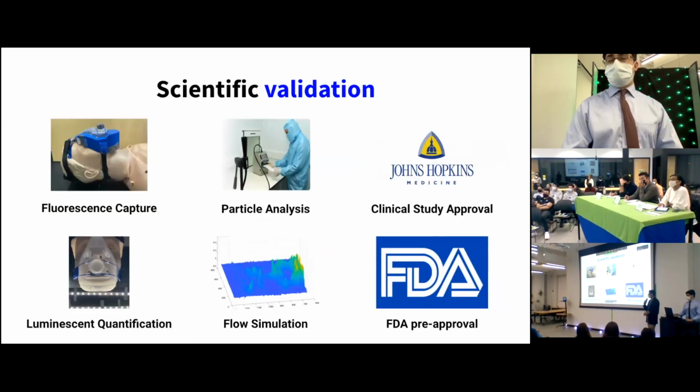But there's also been an iterative process that we've done on the science side as well. So you can see that we've done many different tests to verify the efficacy of our masks. But two things I want to highlight: one, we have clinical study approval within the Hopkins Medical Institute, which allows us to get the testing. But secondarily, we also have FDA pre-approval that allows us to get to market a lot faster than most medical devices need to, because the device is so minimally invasive.